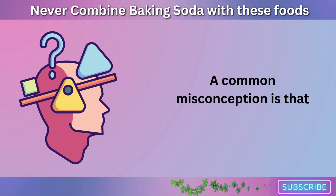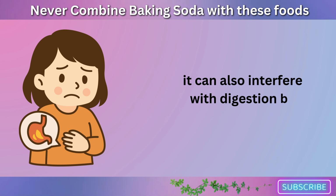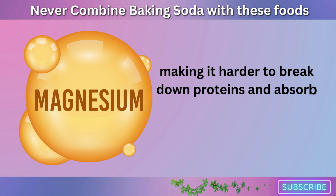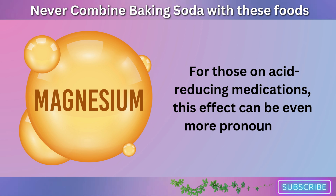A common misconception is that baking soda fixes the acidity in tomato-based foods for sensitive stomachs. While it may temporarily reduce acid reflux, it can also interfere with digestion by altering stomach pH, making it harder to break down proteins and absorb minerals like calcium, magnesium, and iron. For those on acid-reducing medications, this effect can be even more pronounced.